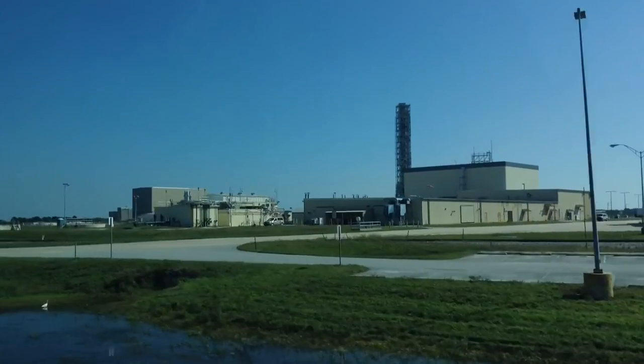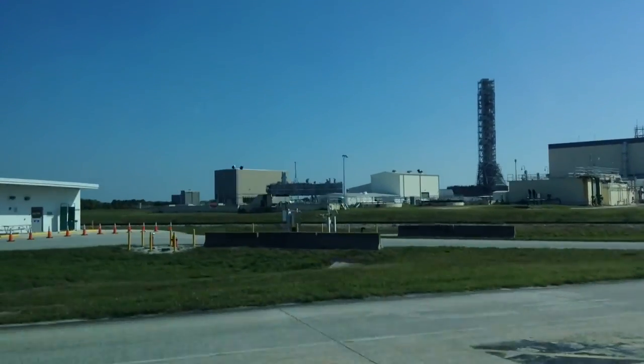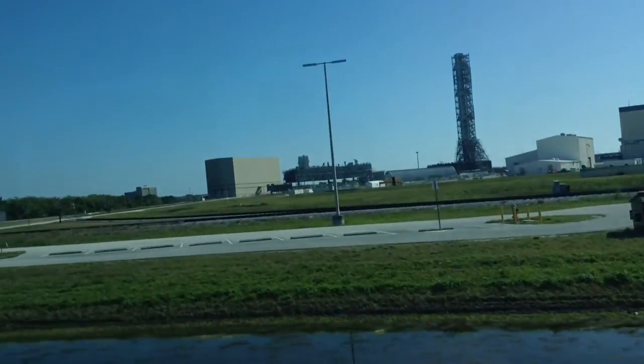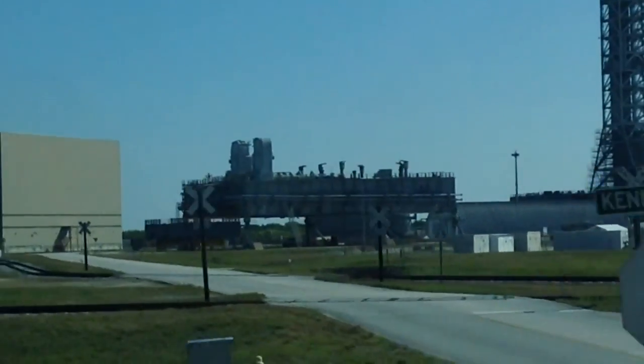Okay, now we are almost on our last leg here. You see another mobile launch platform over there, sitting on the pedestals with no crawler underneath it. Of course, we have 3. That one is for sale. Any of you interested? Have at it. Moving it would be difficult.